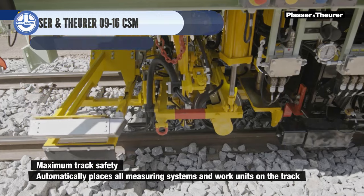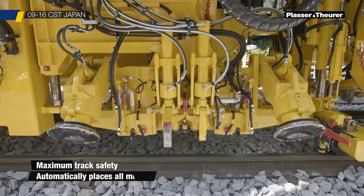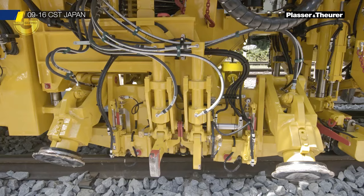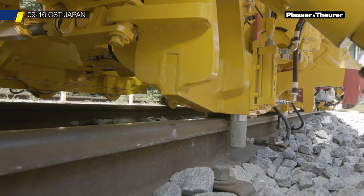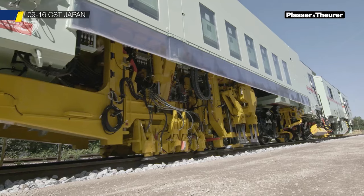The Plasser & Theurer 09-16 CAT is a track tamping machine designed for use in the maintenance of railway tracks. The track's ballast layer can be flattened and compacted by it, keeping the track level and stable. This machine boasts two single sleeper tamping units. This offers an optimum tamping vibration frequency of 35 Hz.